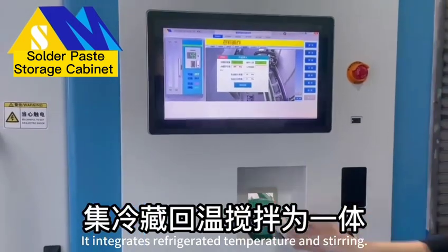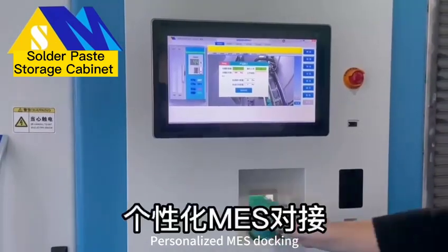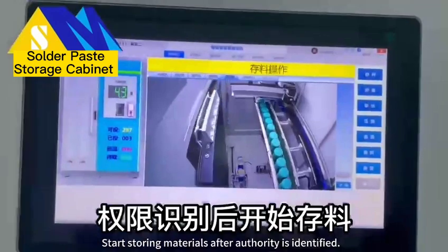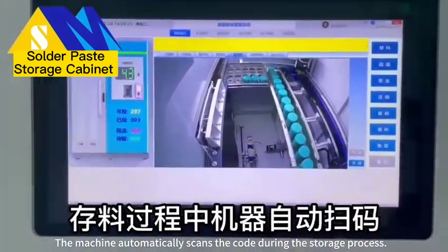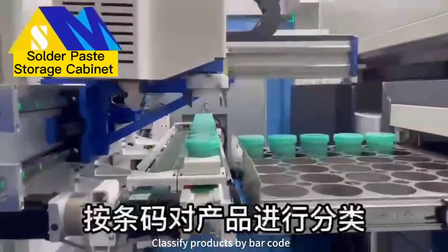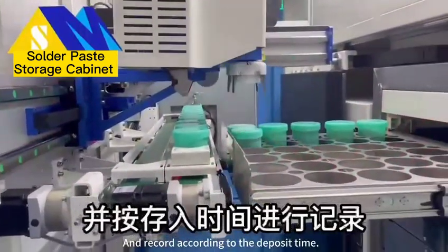Refrigerated temperature and stirring, personalized MES docking. Start storing materials after authority is identified. The machine automatically scans the code during the storage process. Classify products by barcode and record according to the deposit time.